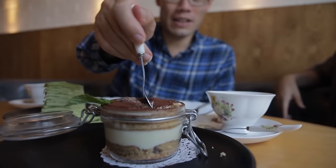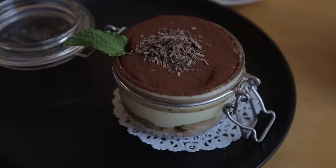Let's try this tiramisu now. Flushing is the foodie's heaven of... It really is. Of East Asian food, I have to say. Oh, and I just ruined it. Okay. Oh, wow. It has that really, really strong chocolatey flavor on the top. Food coma coming up, guys.